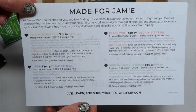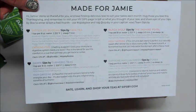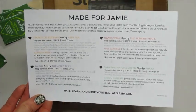And then here's what the product card looks like. It tells you which ones are caffeinated, which ones aren't, steeping times, all sorts of information about each tea. So this is a really fun subscription.